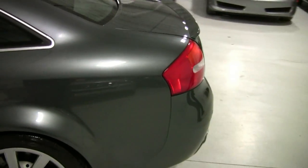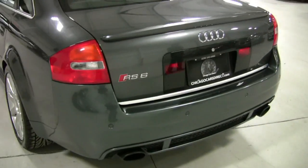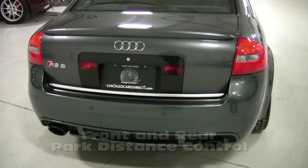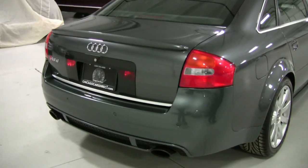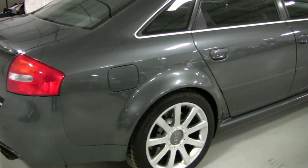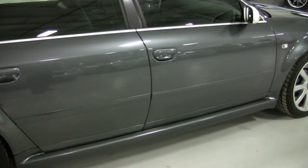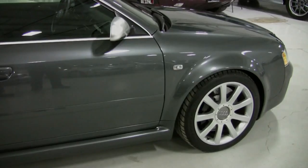But let's just take a walk around back looking at the condition. Proper RS6 badging. You can see the rear park assist sensors. That's one thing I didn't mention. You do a front and rear park assist. Dual outlet exhaust over there. But the passenger side is absolutely stunning as well. The glass, all the panels fit perfectly as the car is in factory original condition. Quite a sight to behold.